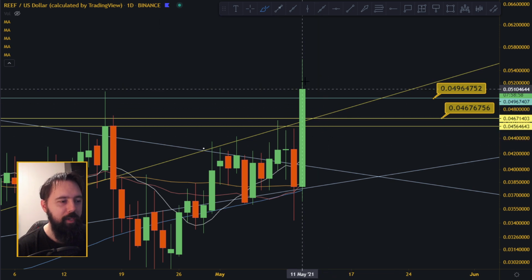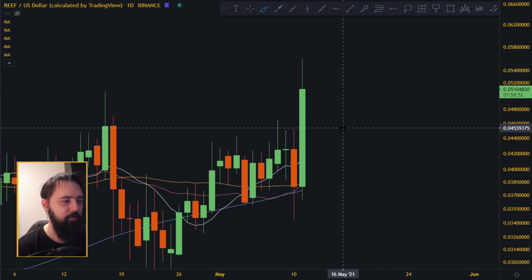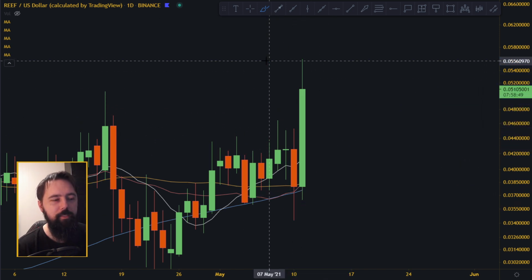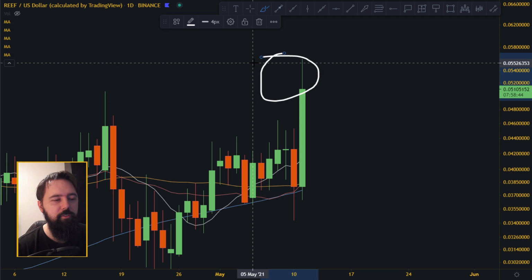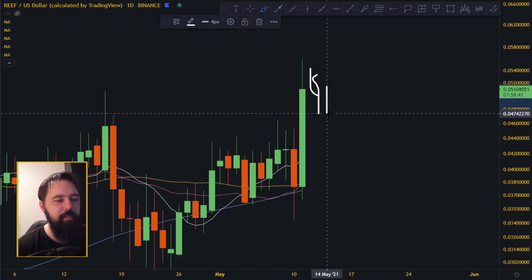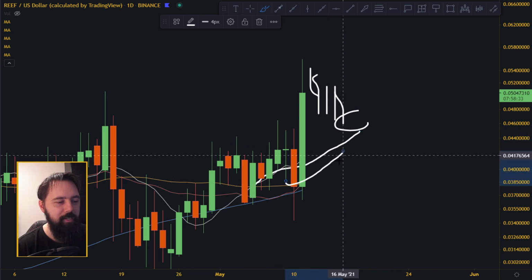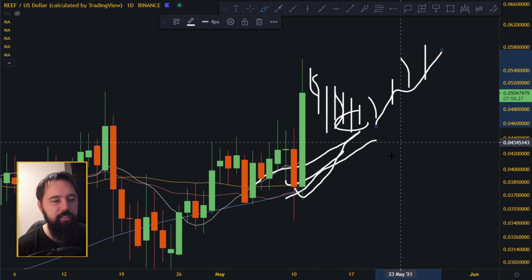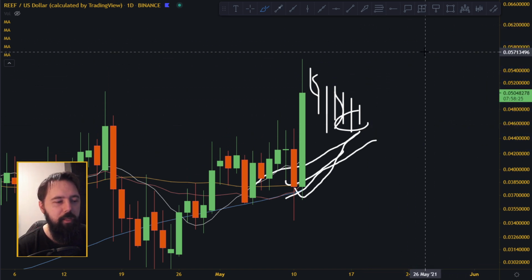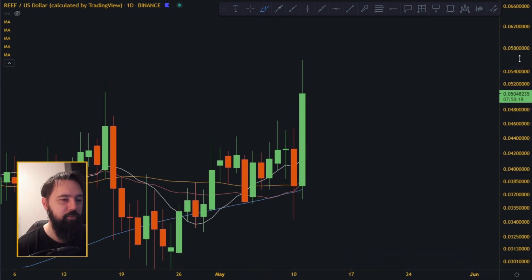Why will tomorrow be a red day? Because we are extended from the moving averages. That's it, guys. When you get that much, that's why I don't like these 30-40% candles, because they get a lot of people to FOMO in at the end, and then you get a slow move down where they start selling because the price is going down, while actually the moving averages are slowly climbing up towards the price, and the price is only going back to the moving averages, and then it starts climbing up when the moving averages start pushing it up. That's why these 30-40% moves are not sustainable and are actually quite bad for trading.